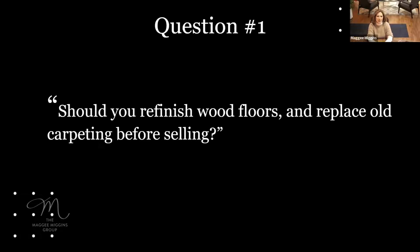So it just depends. But if it's old, dirty carpet, get rid of it. And put in a neutral shade if you're going to do anything. And then if the floors are in deplorable condition, depending upon what they are, are they pine? Are they oak? What color are they? I'll tell you one thing.